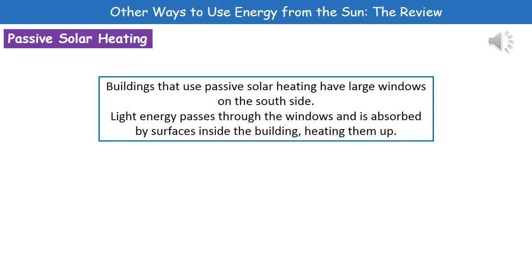So what we're actually going to have here are very large windows on the south side of the building, because that means that the light energy is going to pass through the windows. It gets absorbed by surfaces inside the building, which heats them up. They will then re-radiate that heat energy and therefore warm up that building.